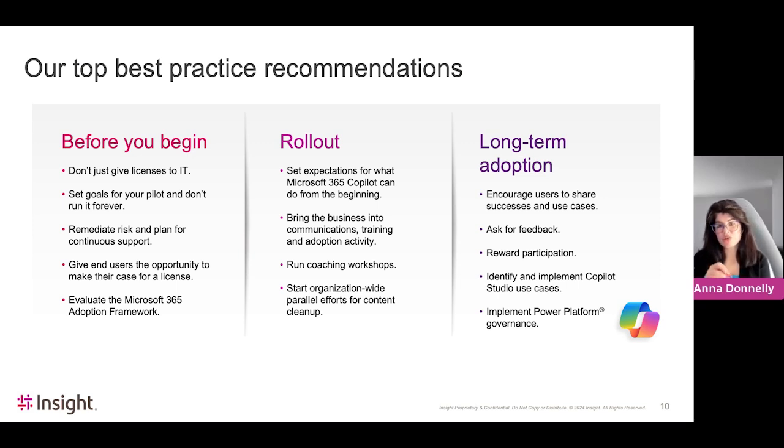So make sure that you're identifying those people who are your early adopters, who are your champions. Use them to communicate what they're doing. Use them to run training programs. It doesn't need to be all on IT or all on learning and development.